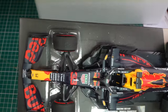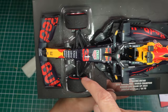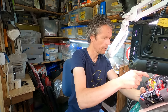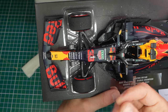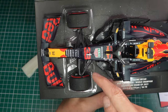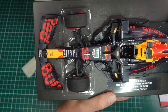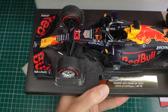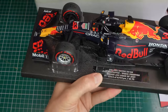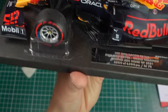Otherwise, it looks awesome. A Formula One car is mostly made of carbon fiber, and the plastic has some detail to it, some texture, which simulates carbon fiber. And it works quite nicely. It looks quite nice. It's a great model. And it stands, that's a nice replication of the real thing.